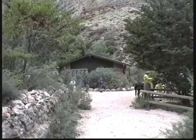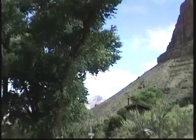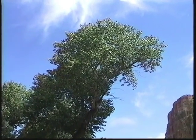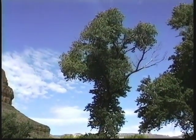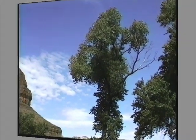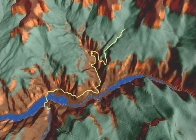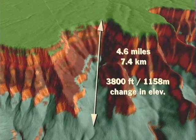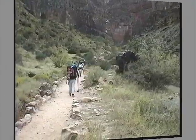Up ahead is Indian Gardens. Take a long look at these trees. See how big they are? From the rim, they look like bushes. Even when you've watched them while you hike out, you still won't believe they're full-size trees when you get there. Referring to the shape map, at Indian Gardens we've come through the inner gorge and partway across the Tonto Platform. From here it's 4.6 miles to the rim, about 5 hours of hiking time.